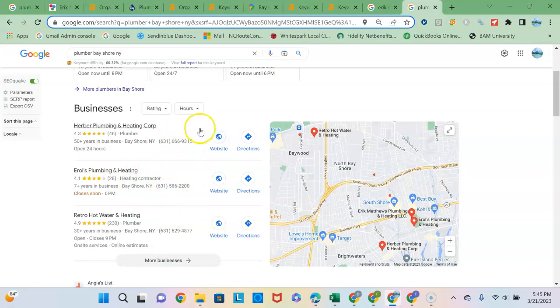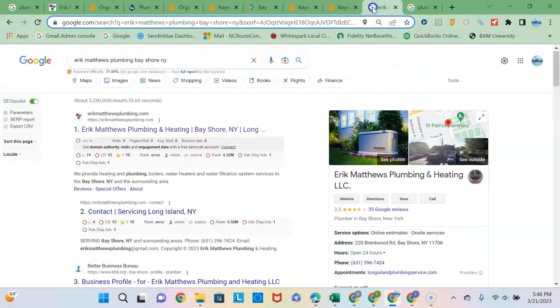If you're not looking to pay them, then you want to focus on getting into the second section here. This is known as the Google Map Pack, and it's based on the strength of your Google business profile as well as how often you're listed online across the internet. Google is going to send out its web crawlers to see which plumbers in the Bay Shore area are listed the most online, and that's how they're going to determine who to stick in here. That, in combination with the strength of your Google business profile.